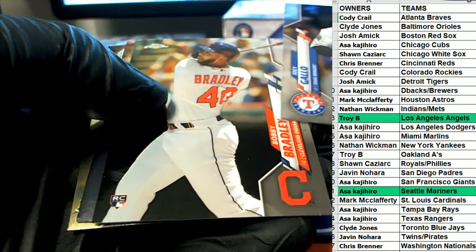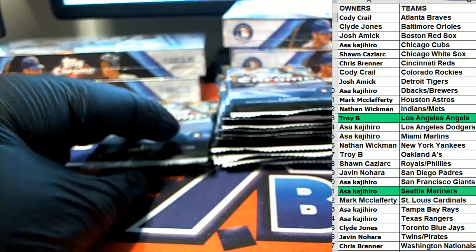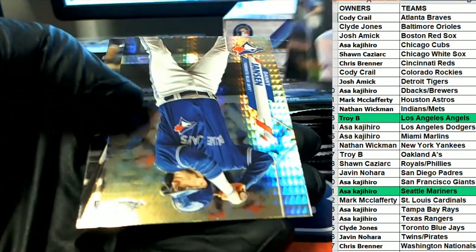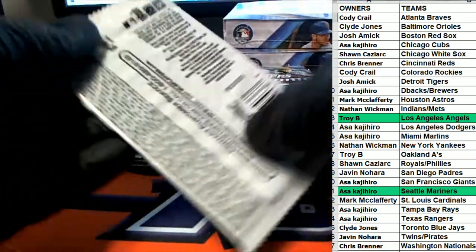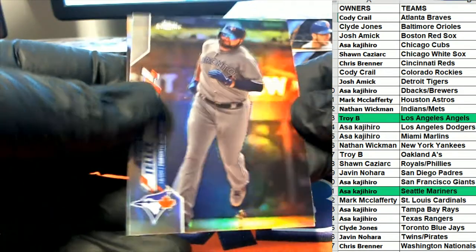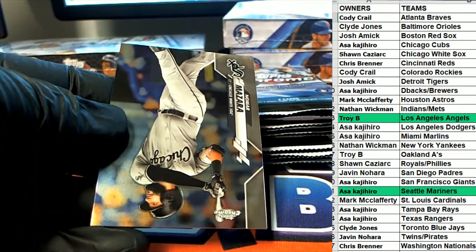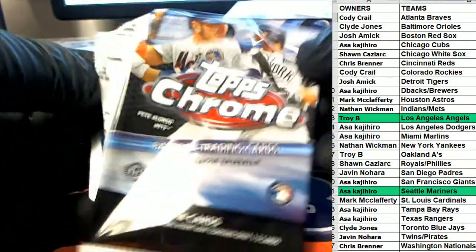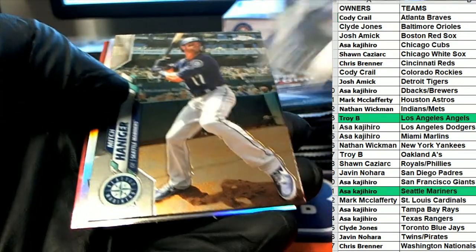Joey Gallo. Bradley. Old Toro. Hoskins, nice Jansen, Rios. Justin Dunn alert, look out. Carter Kai Boom. There's old Rowdy. Rowdy Burns. Who in here knows about Rowdy Burns? There's somebody. Kyle Lewis, Andrew.